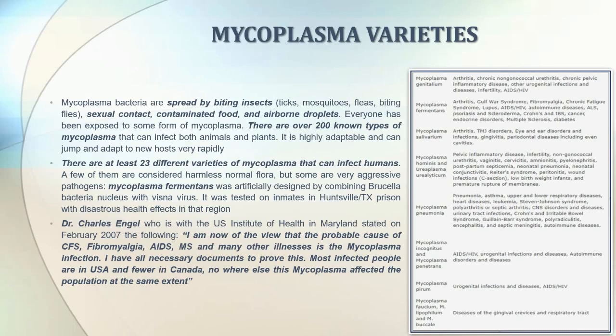Dr. Charles Engel, who is with the U.S. Institute of Health in Maryland, stated, for example, in February 2007 the following, and I quote: "I am now of the view that a probable cause of CFS, fibromyalgia, AIDS, MS, and many other illnesses is the Mycoplasma infection. I have all the necessary documents to prove this. Most infected people are in the USA and few in Canada. Nowhere else has this mycoplasma affected the population to the same extent." End quote.